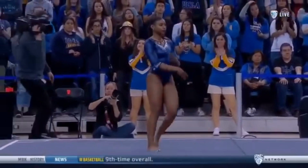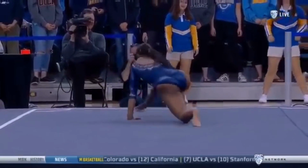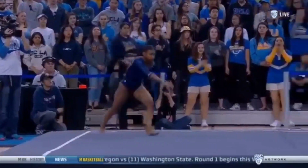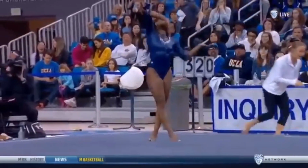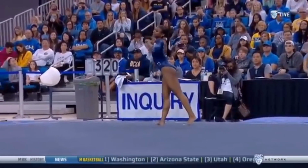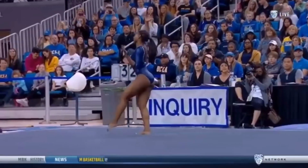And here comes Nia Dennis. All of her floors have been good. With Kyla Ross out of the lineup, this is the athlete that is stepping in. She's outstanding on this event, opening with a full in. Plenty of room in the corner. Yeah, she hasn't been on floor since the last time against Stanford, and she had a season low 9.75. Against Oklahoma and Utah, she was on just vault.